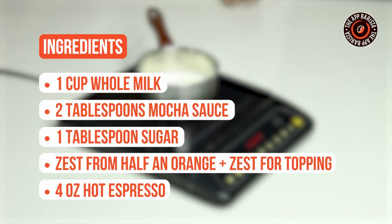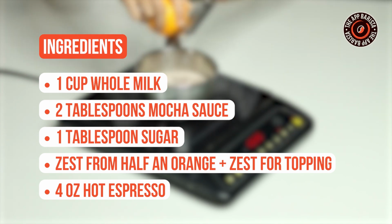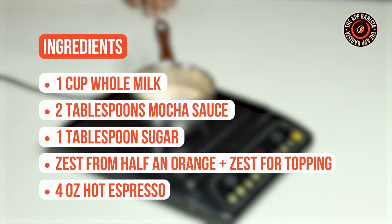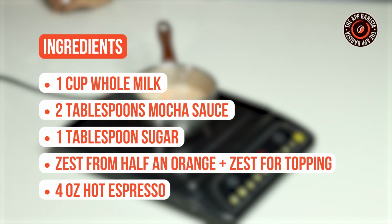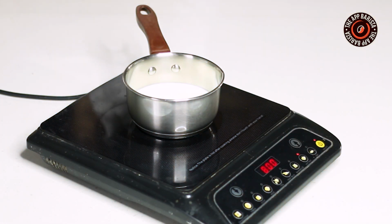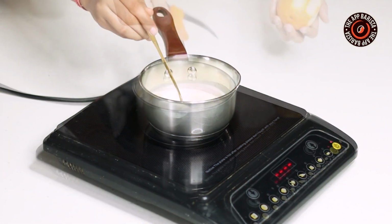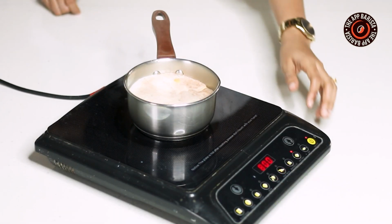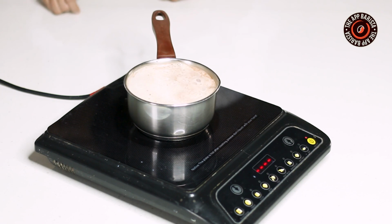For this, we will need 1 cup whole milk, 2 tablespoons mocha sauce, 1 tablespoon sugar, zest from half an orange, zest for topping, and 4 ounces of hot espresso. Let's start. Over medium heat, add milk to your saucepan. Mix in the mocha sauce, sugar, and orange zest. Once it begins to simmer, whisk briskly until there's a thin layer of foam.